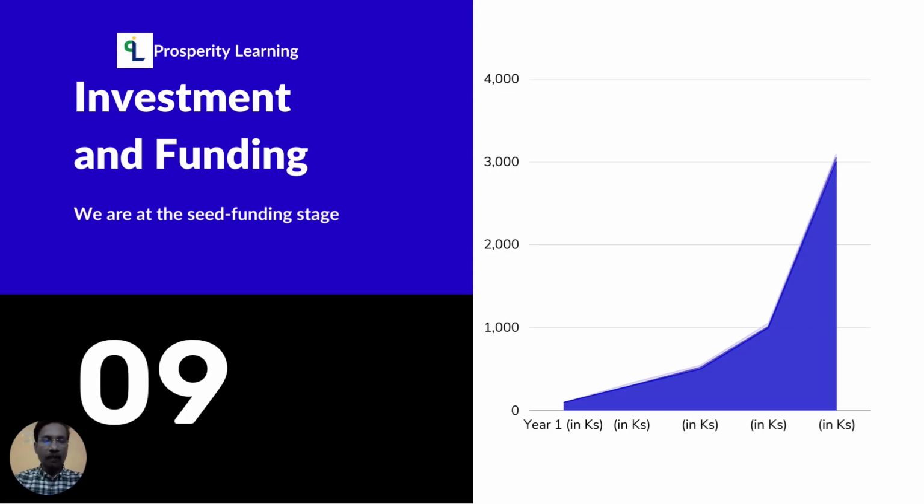These are places where they need the money, and also probably a workplace, either a co-working space or their own space, depending upon how the traction goes and how many people, how soon they want the team to grow. So this particular company is at the seed stage, so they are saying that for the 5 years, their revenue requirement projection is in the first year in 100,000s.